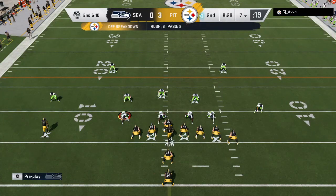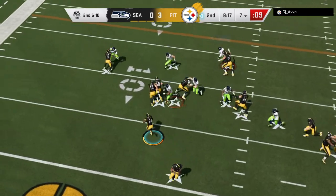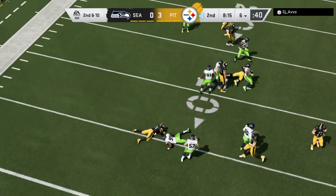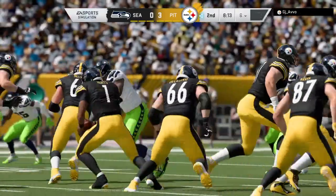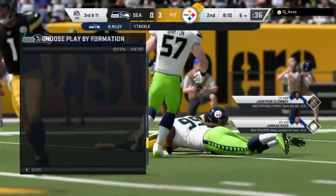Officially nothing on that last run. They'll try again, second and 10. A run for Snell. And he will lose yardage here back to his own 6. It'll go as a loss of a yard, and it'll set up third down.